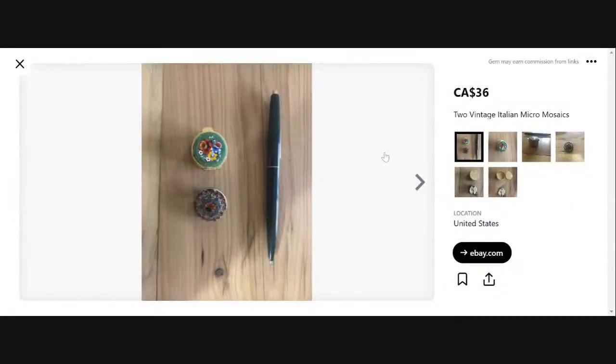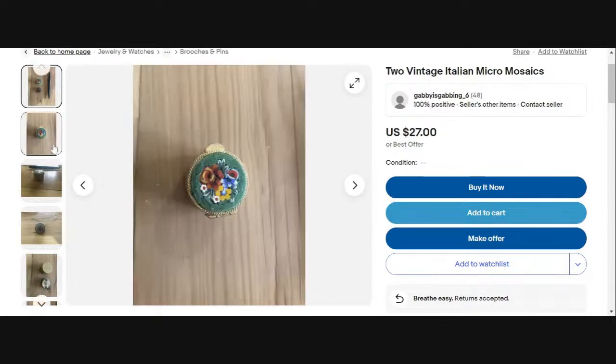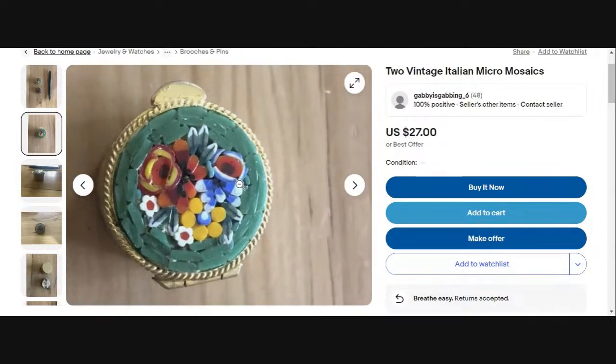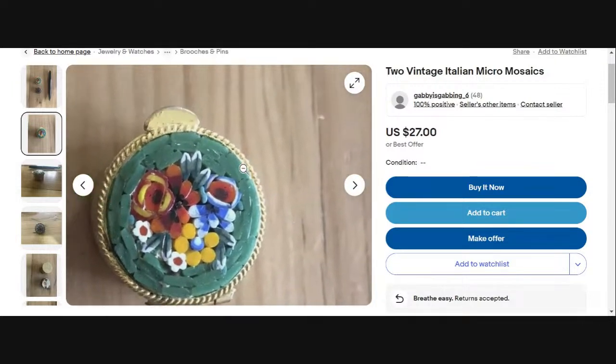Now here are 2 small ones, but at $36 Canadian, that is not a bad deal. So we are going to check it out. I like a good deal. 27 USD or best offer. Let's take a look at them one at a time and zoom in. So these are tightly packed tesserae, which I like to see because it means that there's less likelihood for movement.